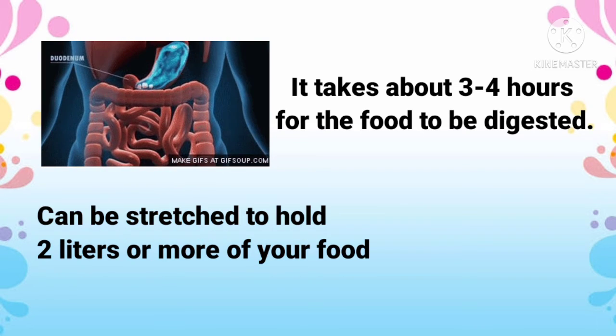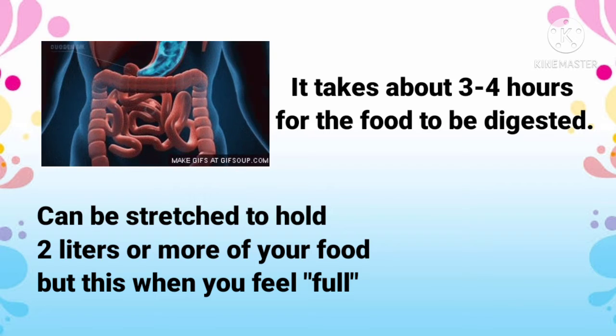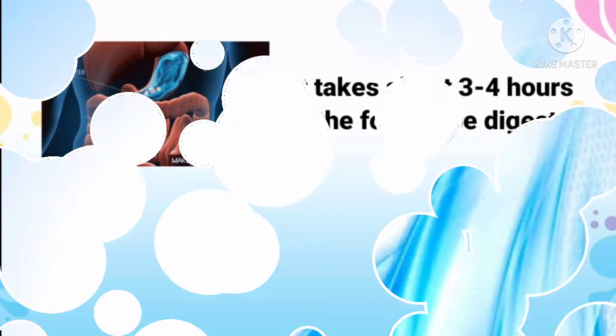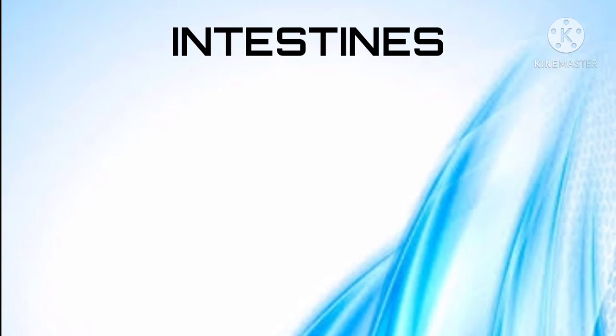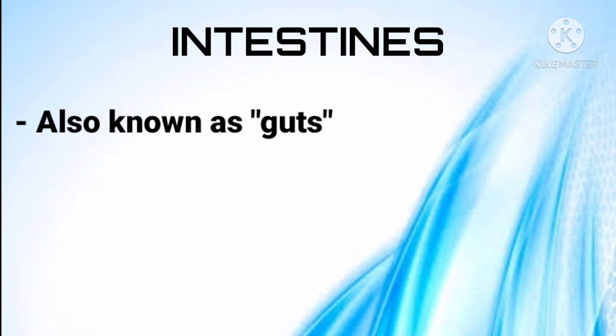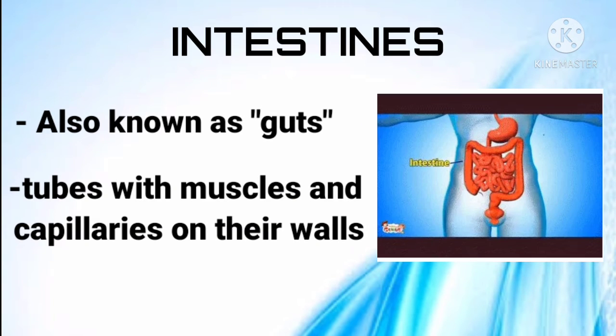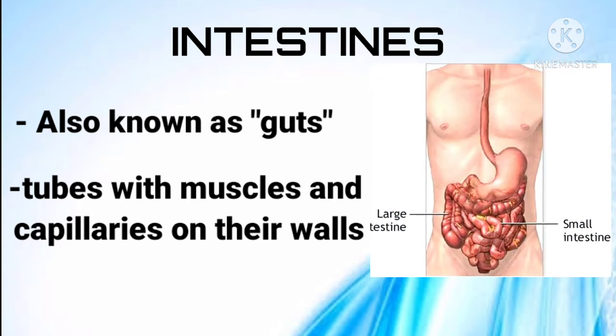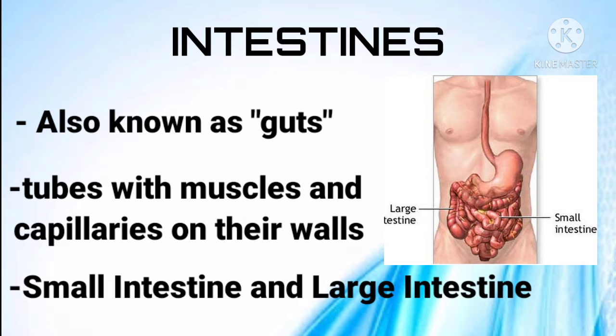Did you know that our stomach can be stretched to hold 2 liters or more of our food? But this is when we feel full. The intestines, also called guts, are tubes with muscles and capillaries on their walls.